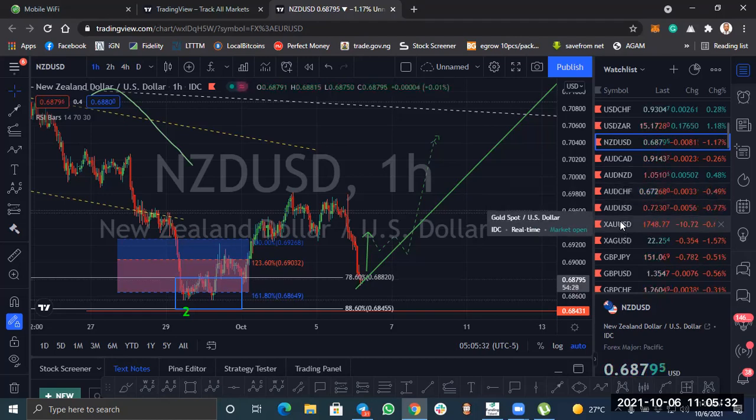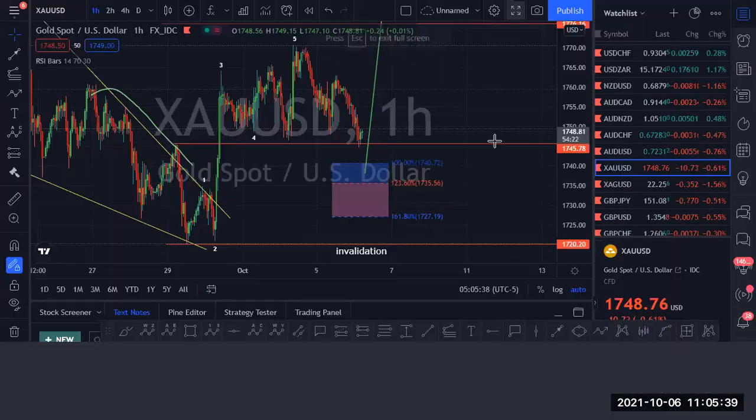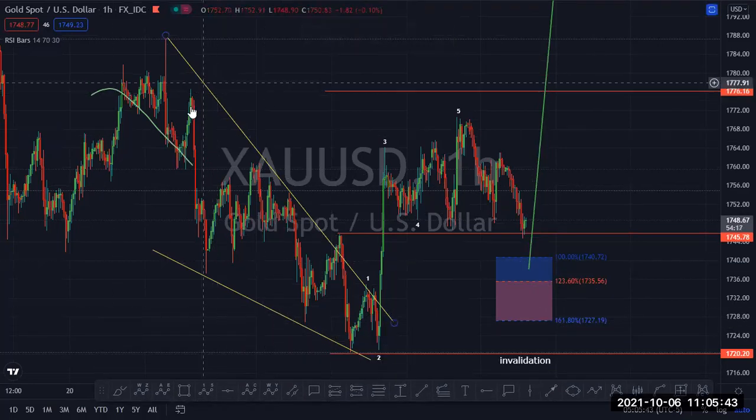I don't have time anymore, but let me rush and give you things that are more important. Let me go to gold, because these are the trades that will take place anytime from now. So now gold, you know, gold has completed the bearish correction. Now we have 1, 2, 3, 4, 5, A, B, C.